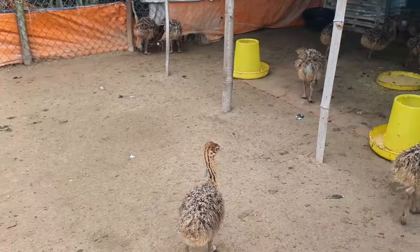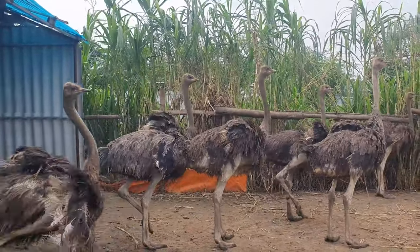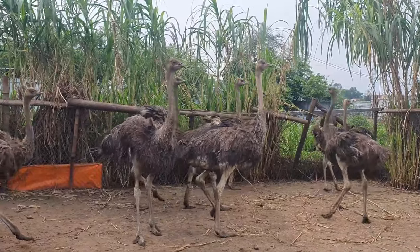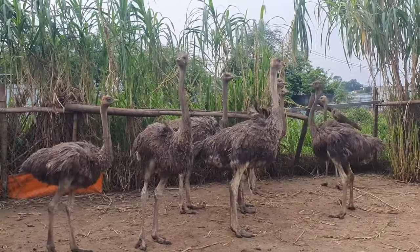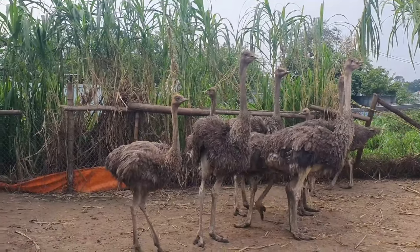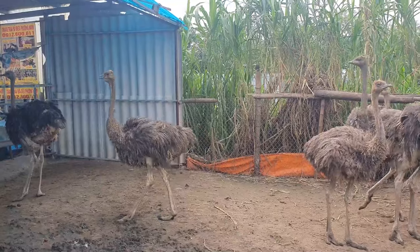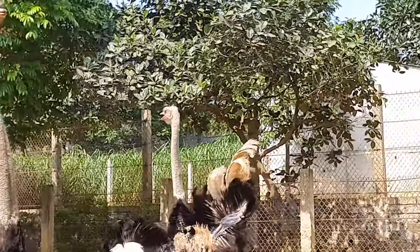Ostriches usually lay from about 2 p.m. to 7 p.m., so during this time, people must be arranged to pick up eggs, to avoid the ostrich parents stepping on the eggs and breaking them, or getting the eggs exposed to water, which could damage the eggs or affect the hatching rate. If it's past 7 p.m. and the ostrich still hasn't laid eggs, they won't lay eggs that day.